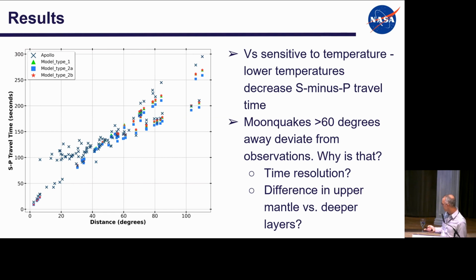It has a further separation between our actual observed data and what we modeled. And so what this means is that if your moon is too cold, you actually have a worse fit than if your moon is a little bit hotter. So this is giving us a lower bound on our temperature profiles that we didn't have before.